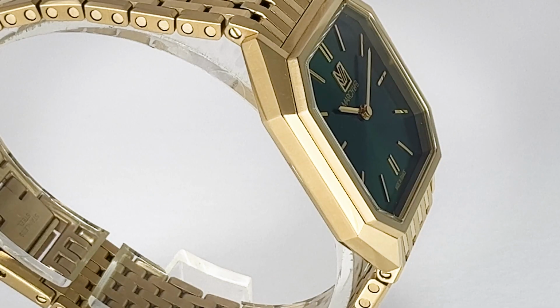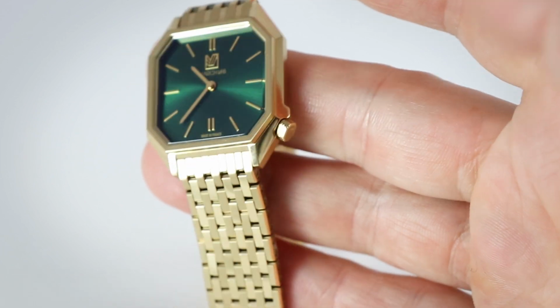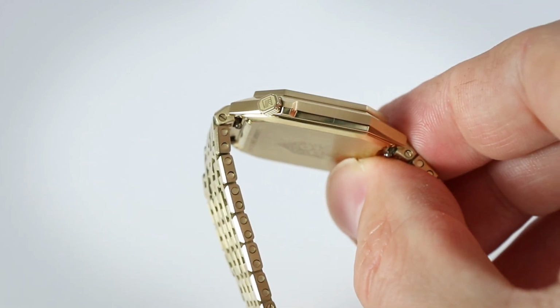Then we have, of course, the case, and this is the main attraction here, with a lot of facets, a lot of angles. Then you have a bit of brushing, you have a bit of high polish. So we have a super complex case, and also with the crown position here.